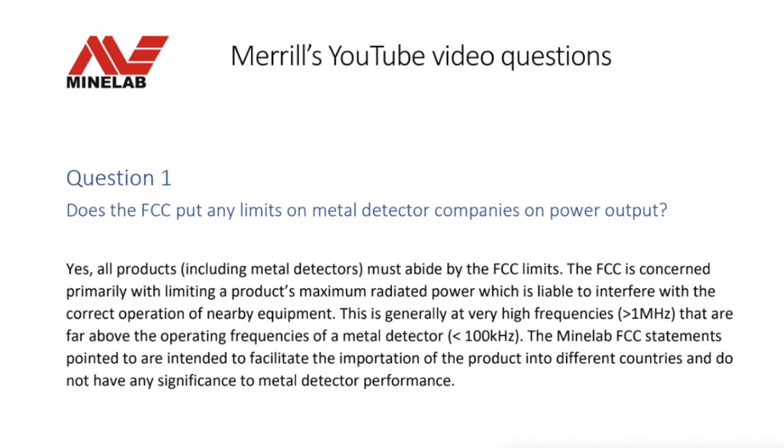So this was Mark's response to that, Mark and Minelab. Yes, all products, including metal detectors, must abide by the FCC limits. The FCC is concerned primarily with limiting a product's maximum radiated power, which is liable to interfere with the correct operation of nearby equipment. This is generally at very high frequencies that are far above the operating frequencies of a metal detector. The Minelab FCC statements pointed to are intended to facilitate the importation of the product into different countries and do not have any significance to metal detector performance.